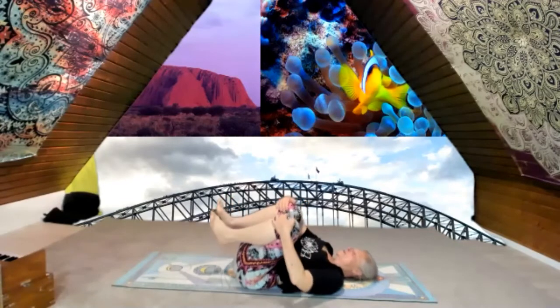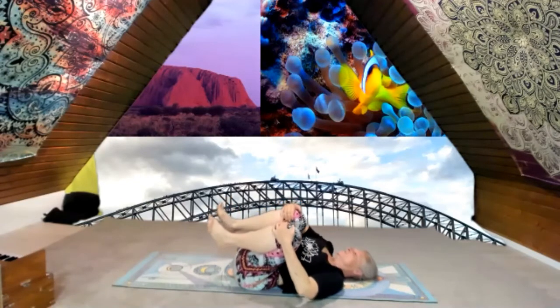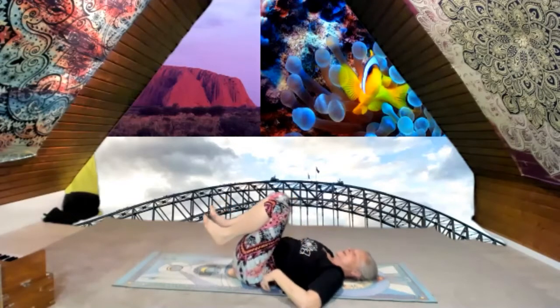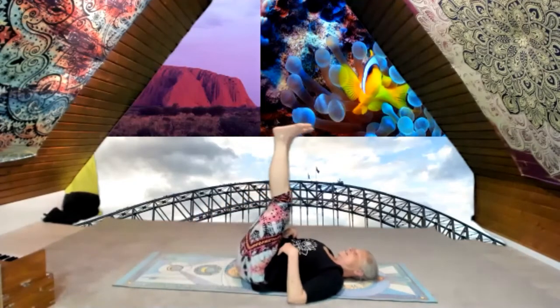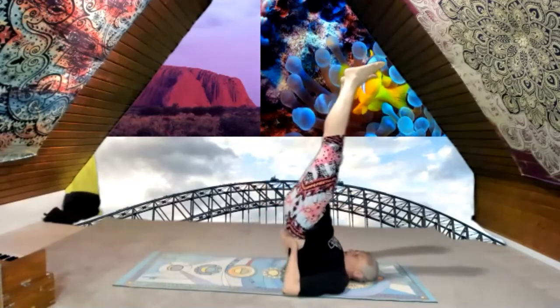So the other picture up there is called Larulu Rock. And it's called that by the people that first lived in Australia, the Aborigines. So we're going to do candlestick pose for that big rock that sticks up right out of the dirt. So bring your feet up straight high. And then rock all the way up.